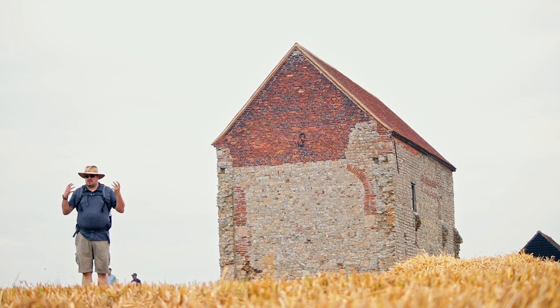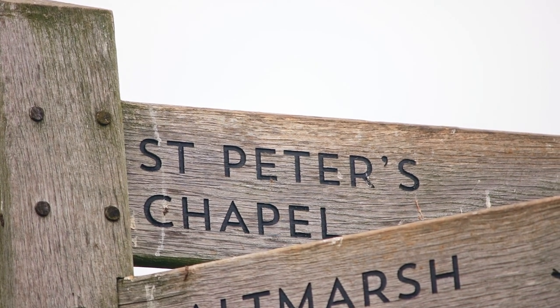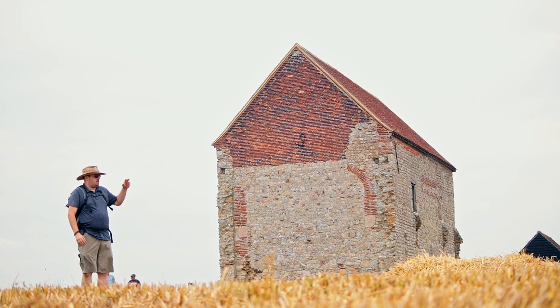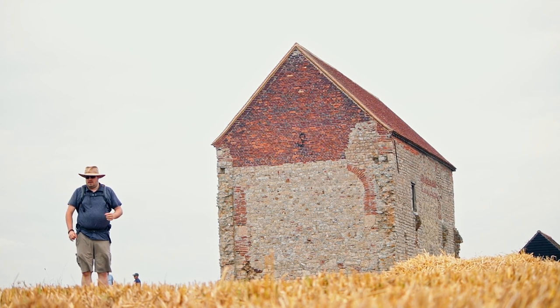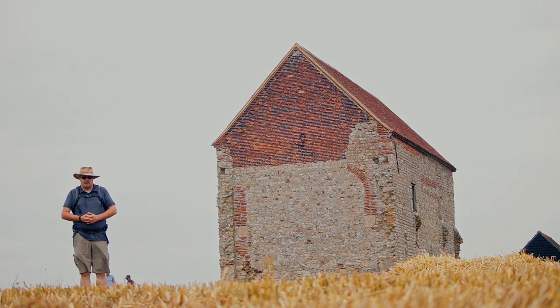But the other thing to do is just stop and listen. In the background we've got the water of the River Blackwater flowing. We've got the birdsong from the nearby nature reserve, and we've got people enjoying themselves. It's a lovely sight. Come visit.